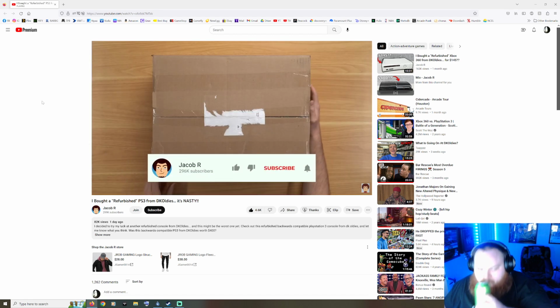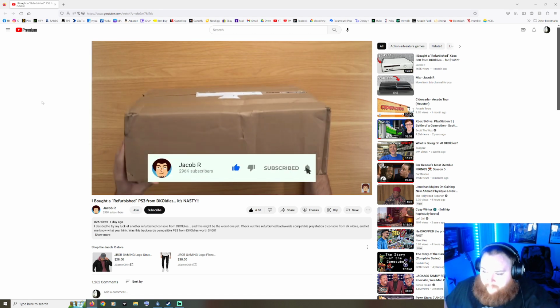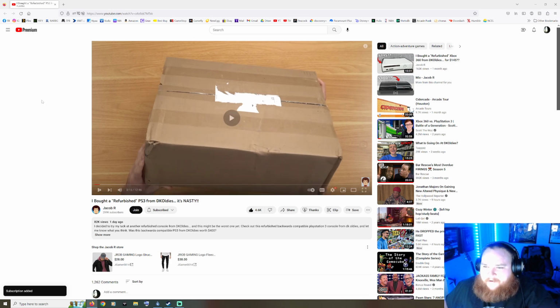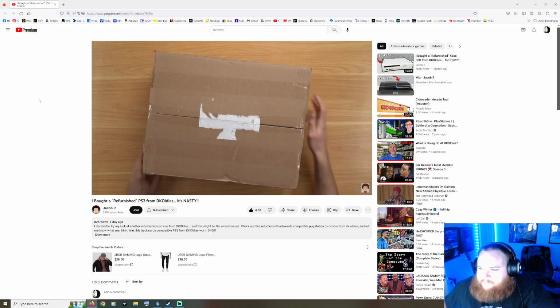Now let's go ahead and open this box up. So the first thing I noticed is this box is actually bulging a little bit. Not a big deal if there's bubble wrap, but we're about to see what's inside of here.